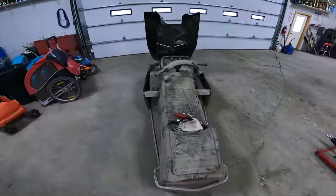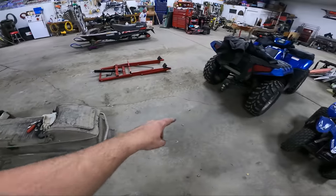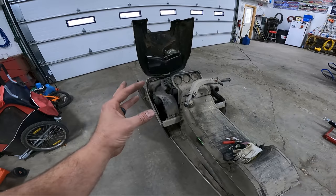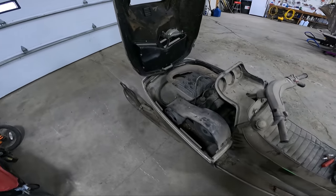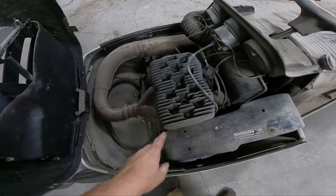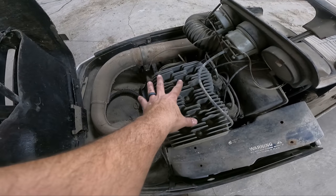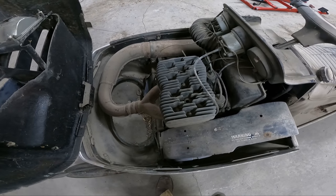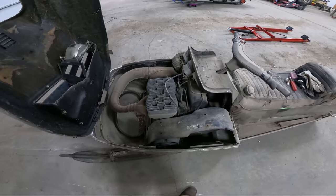Got them drug in here. It's actually pretty easy. We just threw a rope to the four little ears there and just drug her on in. This thing, you know, it just keeps getting better as I look at it. I'm not sure. The only thing I can think of why they stored it without plugs that long is it didn't run. They didn't care. It just got shoved in the corner.